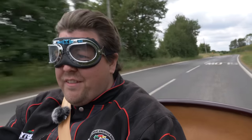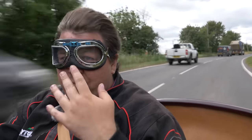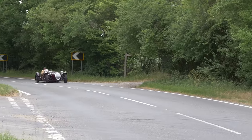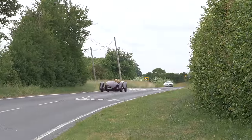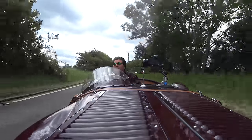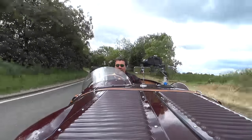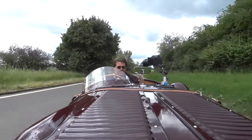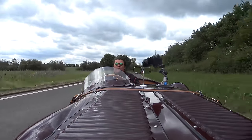Honestly though, although it might look like the sort of thing where you really want to hammer it down this kind of road, it's just wrong. You want to take the Biggles goggles off and you want to put the John Lennons on. Much better. Now I'm enjoying this car properly. Yes, this is the way to do it. Cruising at 30, 40 mile an hour and feeling still like the absolute king of the road.